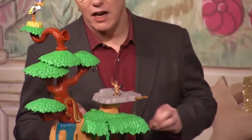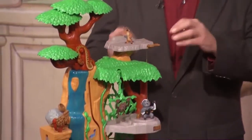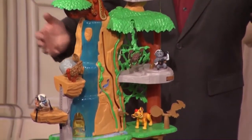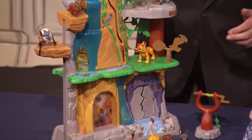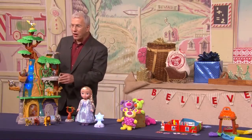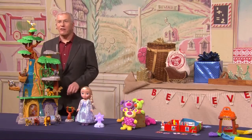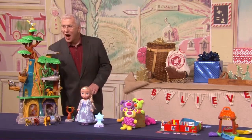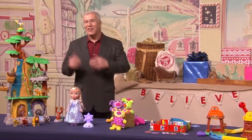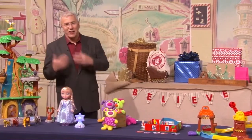This is the Lion Guard training lair playset from Just Play. It brings the Lion Guard TV show to life, which is all about the kids from the Lion King characters protecting the Pride Land. So this Lion Guard playset's about 3 feet tall. It's got a waterfall that lights up. It's got a boulder you can drop. You've got all kinds of different things you can do. You can send the meerkat flying. It's really great fun for kids. Bestial bash through the door. It's just really, really sweet fun as kids engage in the narrative play.